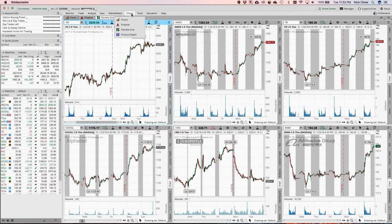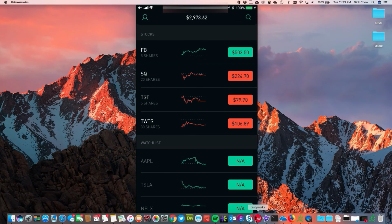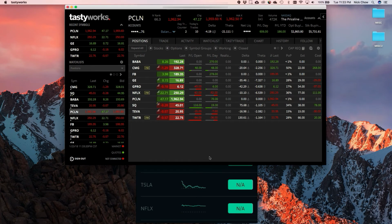Kind of get your feet wet, and then you can build yourself up to more of these sophisticated platforms. Yeah, you pay money for these, but you get a whole lot of tools, you get a whole lot of information to help you in your trading. And I'll show you another one real quick here. One of the newer ones to the team is tastyworks, and as you can see, they actually do things a little bit different.